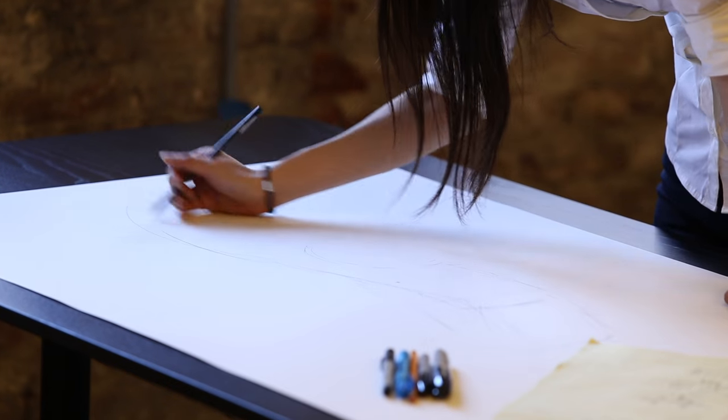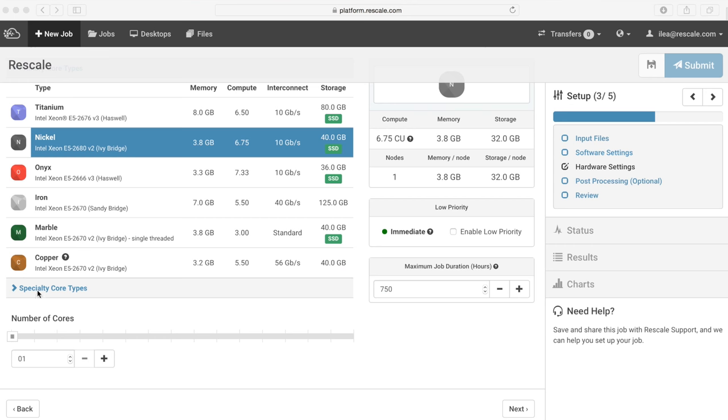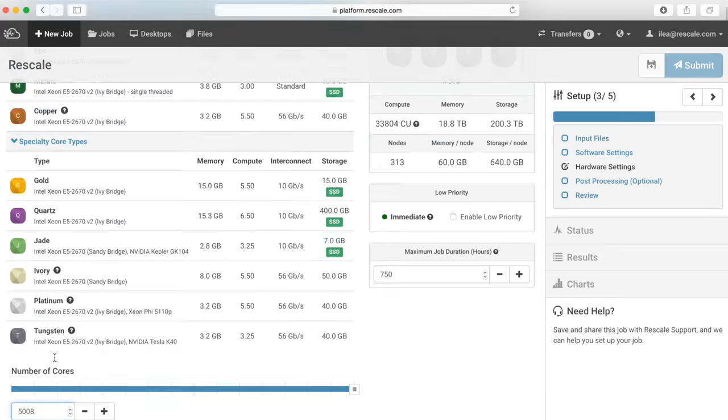Instead of using a basic IT-oriented interface to the public cloud, Rescale offers a purpose-built interface for scientists and engineers to be able to execute simulations on a wide variety of hardware, including specialty hardware such as GPUs and InfiniBand. Engineers can access the platform and execute on thousands of cores without a queue.